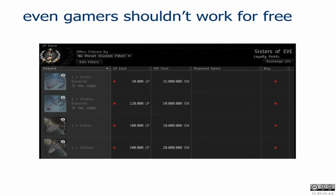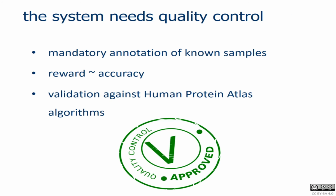But in contrast to what, for example, SETI at Home is doing and Foldit is doing, you don't just get a position on the leaderboard or a fancy screensaver. Players get way more than this. They get in-game credits, which they can use in the shop to customize their character and customize their spaceship. And customization is a very important thing for gamers.